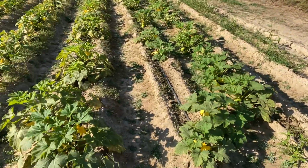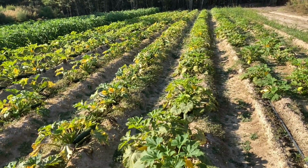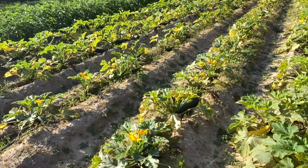I think we are going to be completely done with squash and zucchini and outside crops like eggplants and tomatoes and stuff like that. I do have another planting of tomatoes that is going to go in that third tunnel over here. But as you can tell, I got to get busy. I got to get out here and clean up all of this stuff that got huge while we were gone.